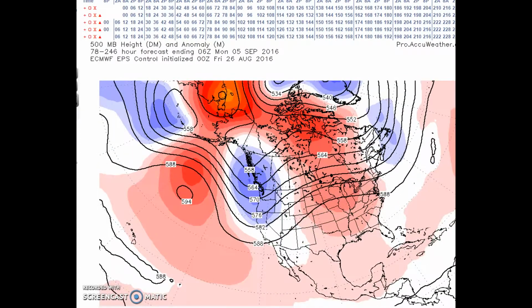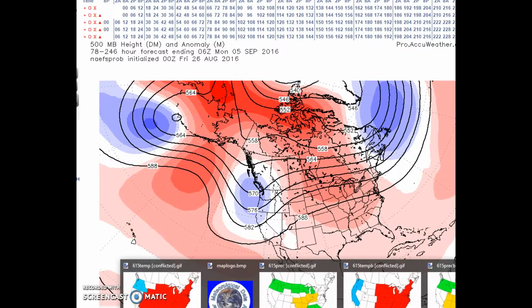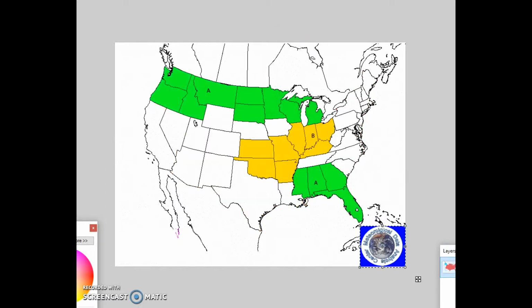And as we go through the periods, you can see it's depicted very well in these models. So during this forecast period, I am forecasting below normal temperatures here, with anomalies of 2 to 6 degrees below normal. Above normal temperatures are forecast for much of this area, with anomalies of 3 to 15 degrees above normal. And I think maybe the greatest anomalies may be in parts of the plains into the Ohio Valley and Tennessee Valley, lesser elsewhere. For precipitation, I'm calling for above normal precipitation across this region and for the eastern Gulf Coast states, portion of the southeast. Below normal precipitation is forecast from the Central Plains into the Ohio Valley.